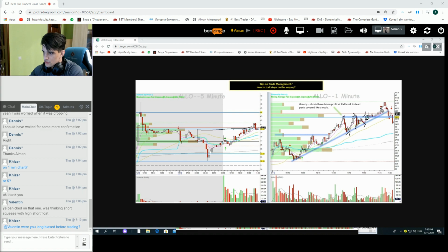Stop loss: new 1 minute low. Got your reward and exited the rest at break even. So I love this trade and this trade. They were amazing. This was just, you said it was a little bit late.